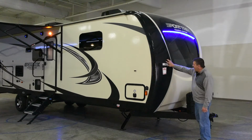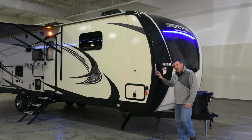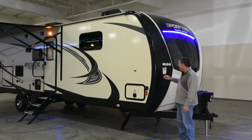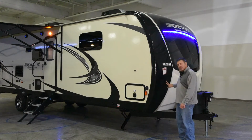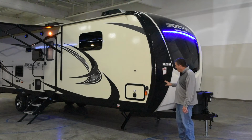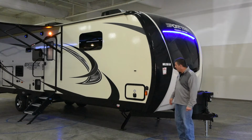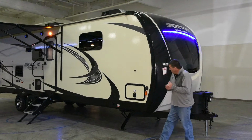So the cap itself has a 5-step automotive paint system that ends with a double clear coat, and it also has an integrated chip guard built right in. So you're not going to chip the paint with stones that get picked up from your tow vehicle. All right. Moving on.